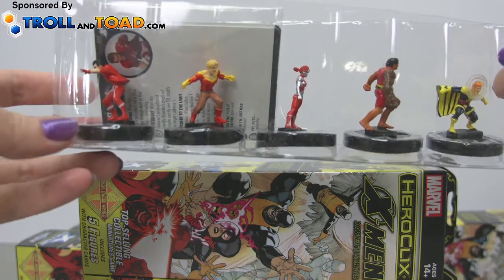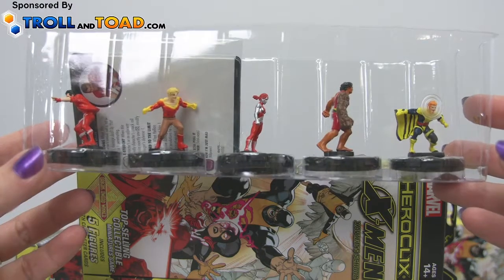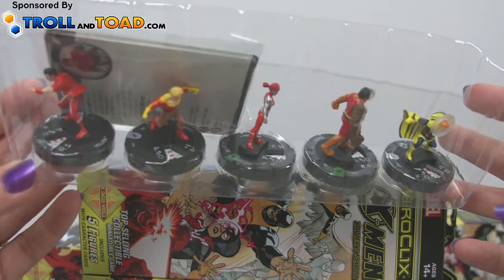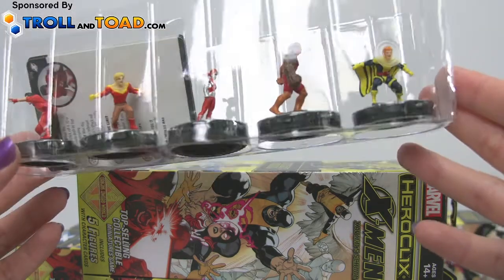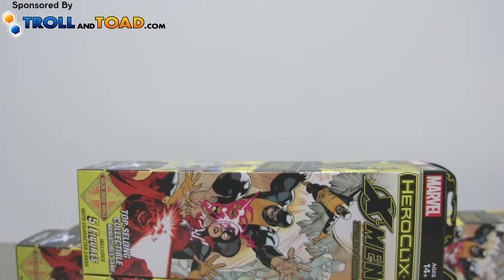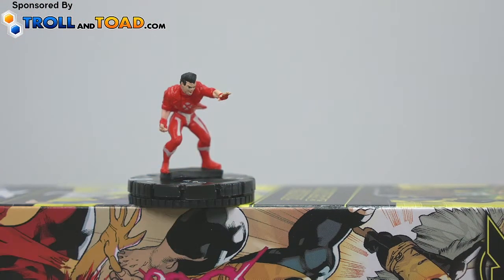Alright. Who do we have now? We have Hellion. We have Rusty. Now, we've got him so he can go with his ID card. Mercury. Mondo. And Banshee. Alright, let me pop these out. I'll get them set up for you. Alright, guys, the first one we're going to do from this pack is Hellion. There he is. And his card.